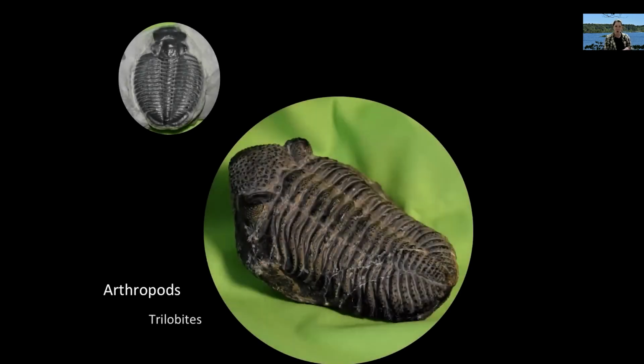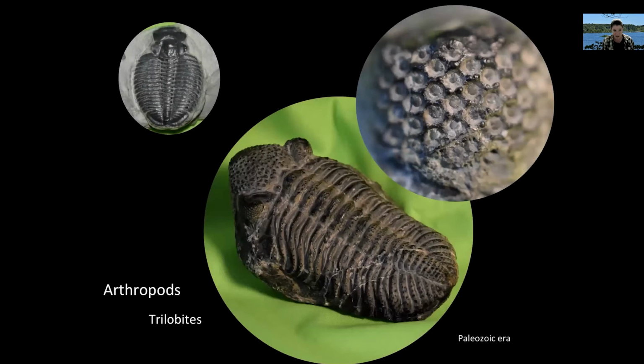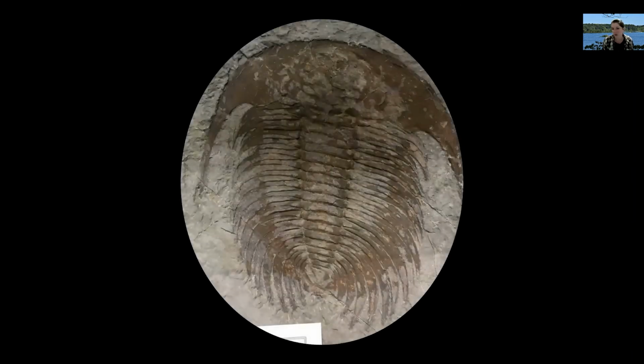And then moving on into the arthropods, we have trilobites, many, many different kinds of trilobites. Trilobites are arthropods. They are related to crustaceans like lobsters and crabs and shrimps, insects, spiders. One of the ways you can see that relationship is with the segmented exoskeleton of the animal. And what you're seeing here at the right is a close-up of the animal's eye. The trilobite has a compound eye, very similar to that of an insect's compound eye. Just another different sort of trilobite.